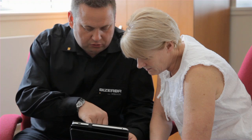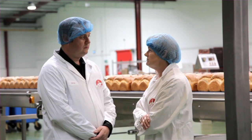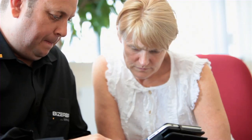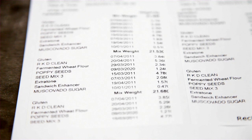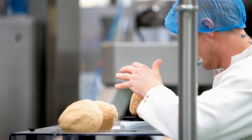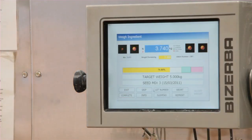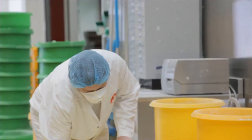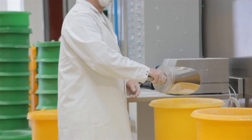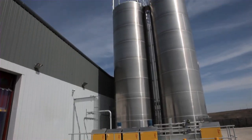The performance of Bizerba from blueprint, if you like, to actually getting installation has been exemplary. They understand food manufacturing businesses, and that helps to actually get what we want, and that has worked very, very well. We set up the recipes to a tolerance, and what that gives us on the screen, which is great, is very visual, very colourful. As soon as you hit within that tolerance, it goes green, which the operator knows is ready to move on to the next ingredient, which gives us more flexibility than other waste systems that I've looked at.